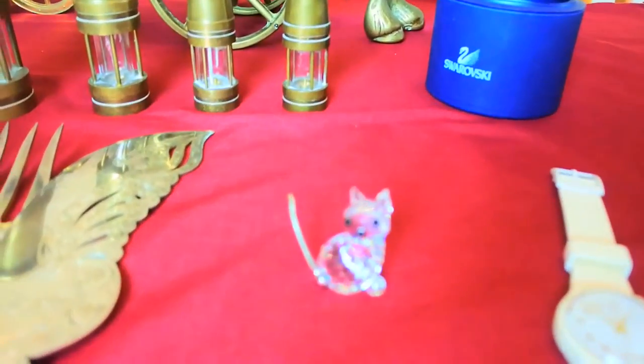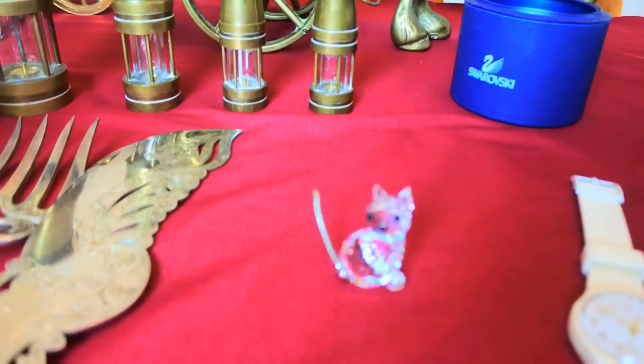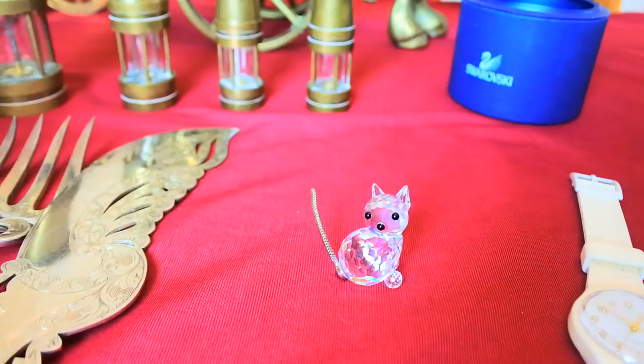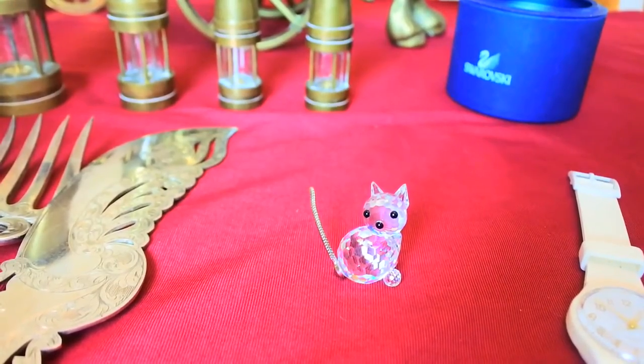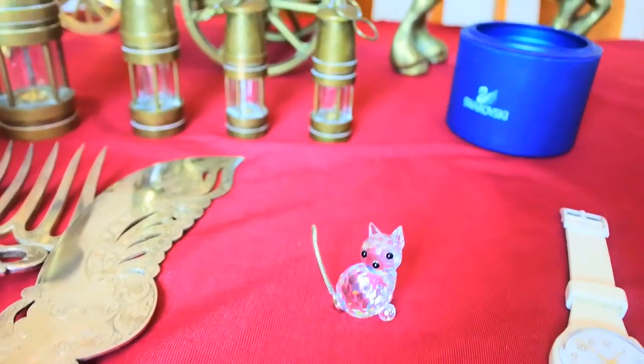It's got the swan stamp. As I've told you in previous videos, there's two stamps you need to look for. You have the swan stamp or you have the block stamp, the block stamp being the earlier. I have the swan stamp, however, still a collectible cat.